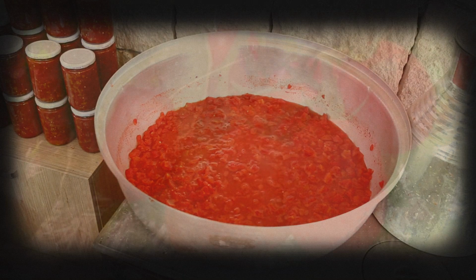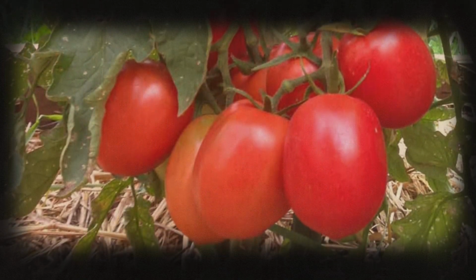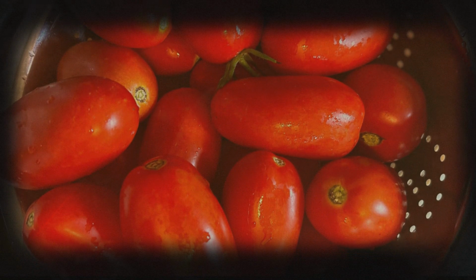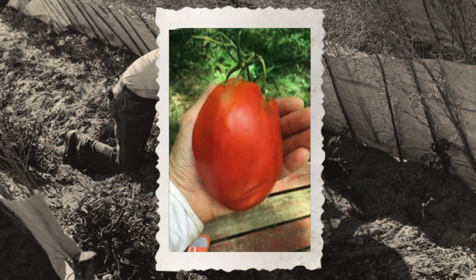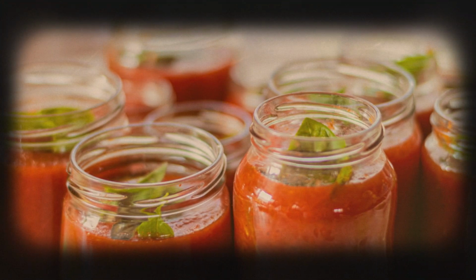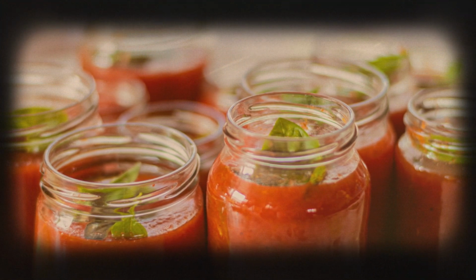Its elongated fruits often weigh more than others in the same category, making it one of the best sauce tomatoes you can grow. The flavor is rich, sweet, and deep, and the flesh is thick with very few seeds. That's exactly what makes it so perfect for slow-simmered tomato sauces, homemade salsa, or jars of preserved paste for winter stews.